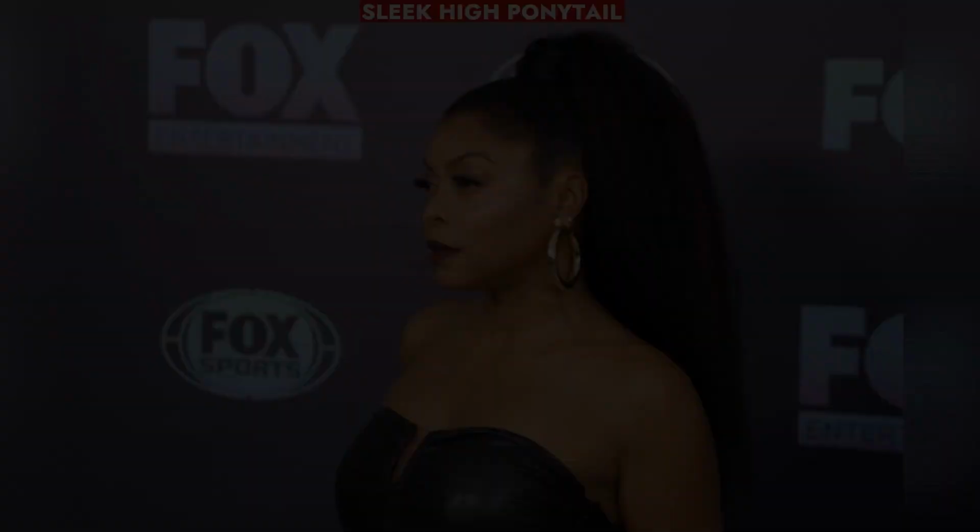An edgy pixie cut with added volume on top suits all ages, especially diamond-shaped faces, emphasizing scalp care for a balanced look. The ponytail hairstyle suits all hair types, offering versatility from sleek to natural textures. Start with clean hair for best results.